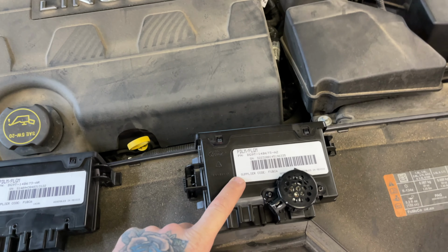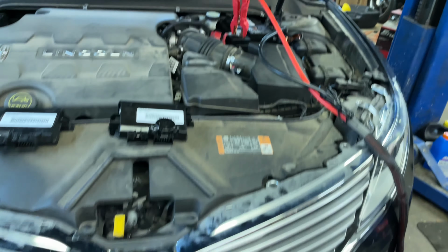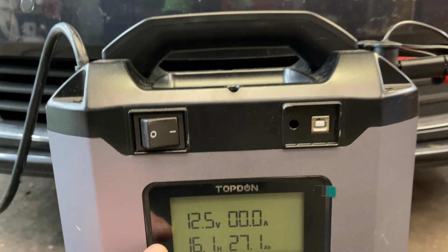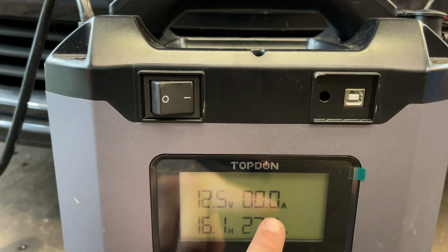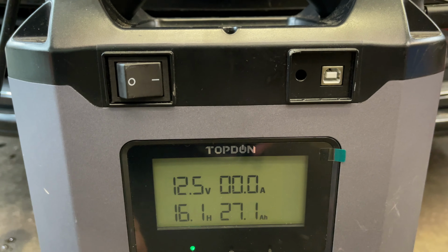Well, I have got the replacement liftgate module. I've already swapped the little beeper over from the original one, and I've had the battery on the maintainer all night, just sitting at 12.5 volts, and as you can see, there is no battery drain right now. If there was, this would still have an amp draw because it would be compensating for it. So I still know that with that module unplugged, the car goes to sleep. We don't have that battery drain anymore. I do believe the battery is bad though.